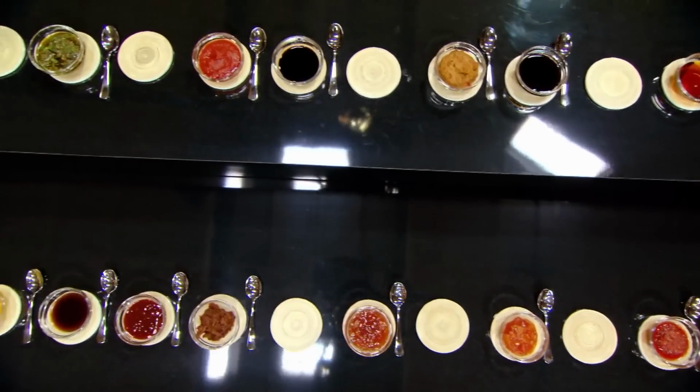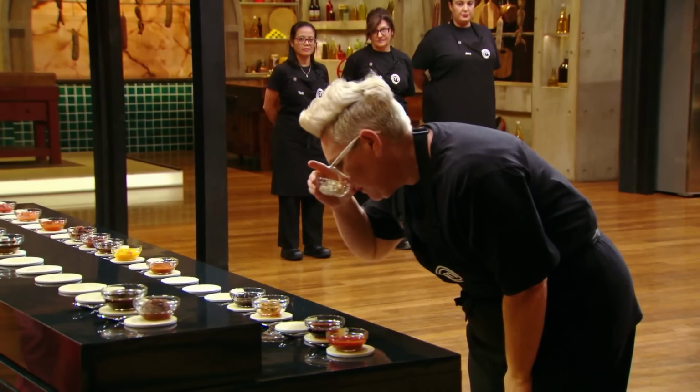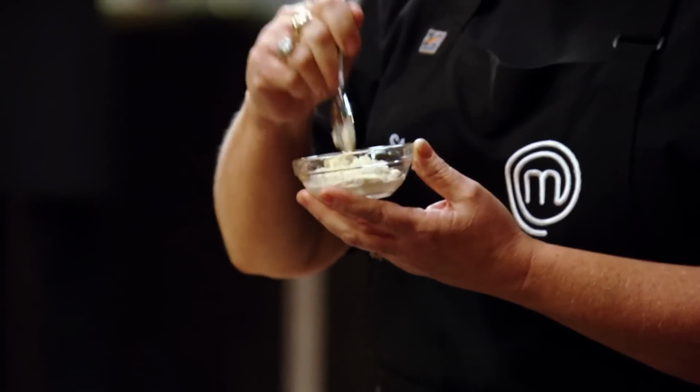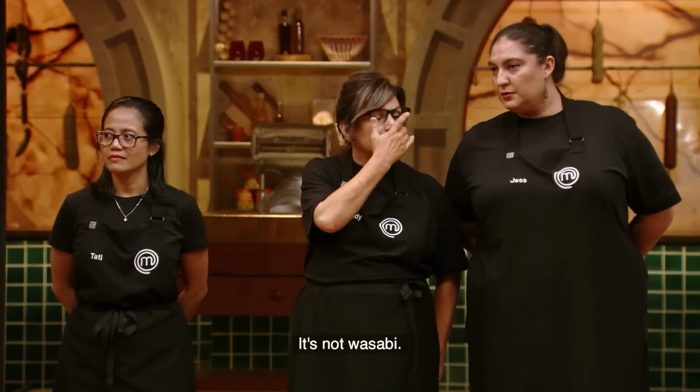So I'm looking along. I see this particular one. I have a bit of a smell. I know what this is. It's white, it's peppery, it's beautiful and smooth. It's horseradish. Is it wasabi? Please let it be wasabi. It's not wasabi. Steph, sorry, it is not wasabi.